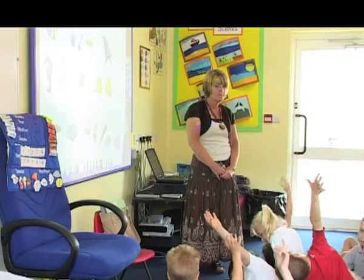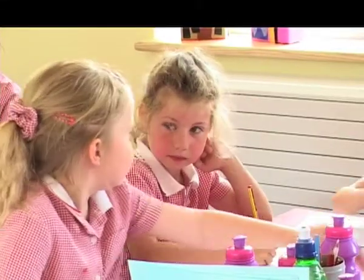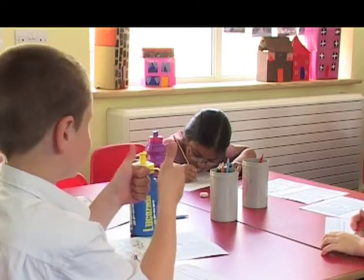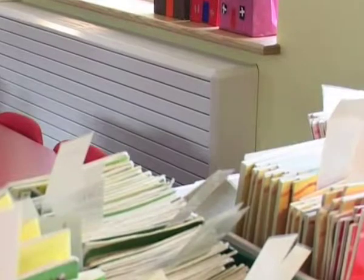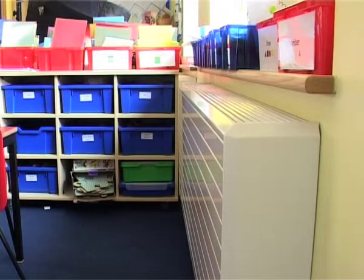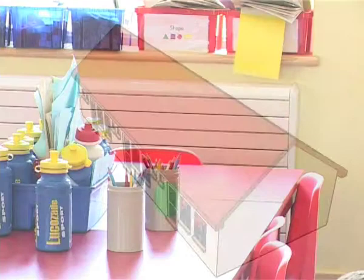Low mass heating of this type has been proven in testing at the Building Research Establishment to deliver energy savings of around 10% compared with traditional steel panel radiators. The radiators have moulded corners, which combined with the low temperature of all surface areas makes them safe for use around children. The light weight of the radiators also makes them quick and easy to fit.